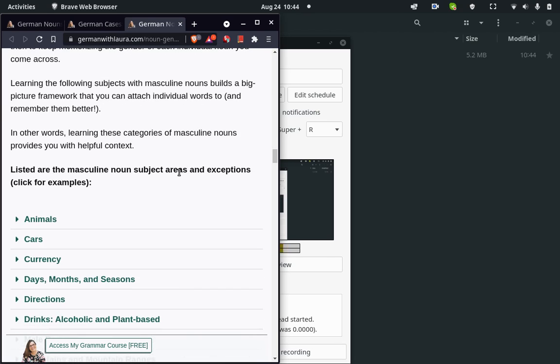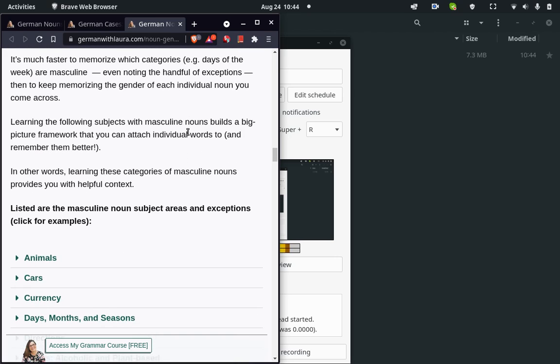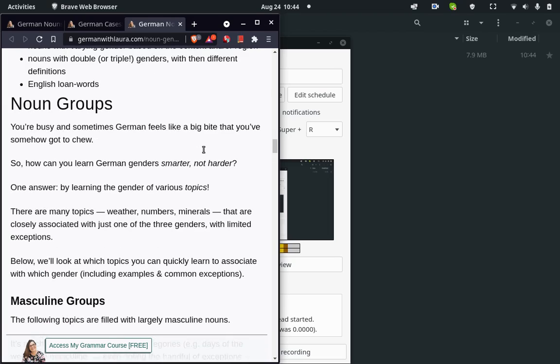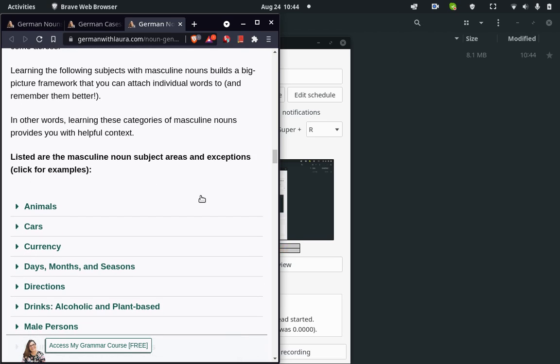Basically, something really unique and interesting that I found from learning with German with Laura is how she explains the noun groups and forms, which is basically a cheat sheet or like a shortcut to memorize the genders for nouns, because that's something I struggle with.